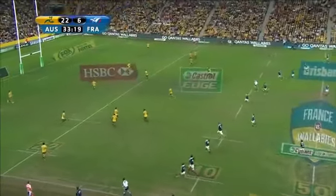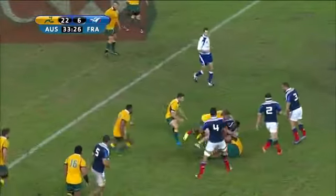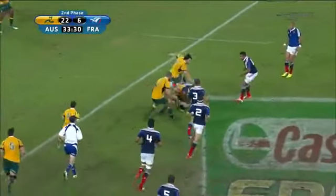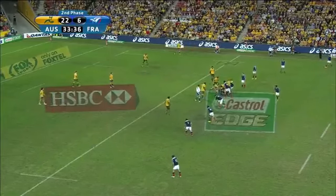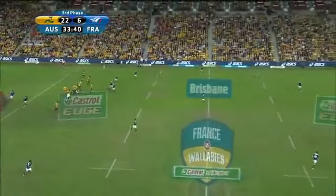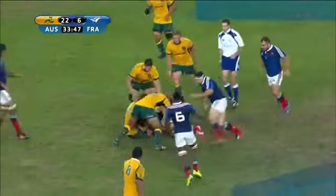So Michalak kicks off. No pressure on Simmons this time. Good charge, Wycliff Palu getting himself involved in the match. Fardy. White. In the pocket is Foley. He's pretty long with it. It's the halfway.